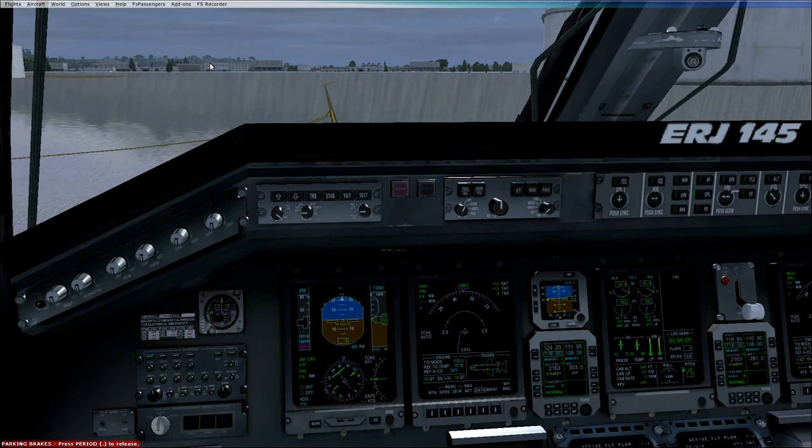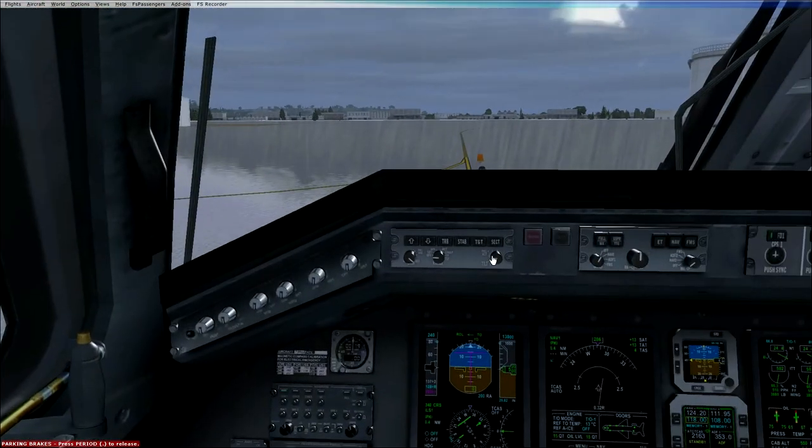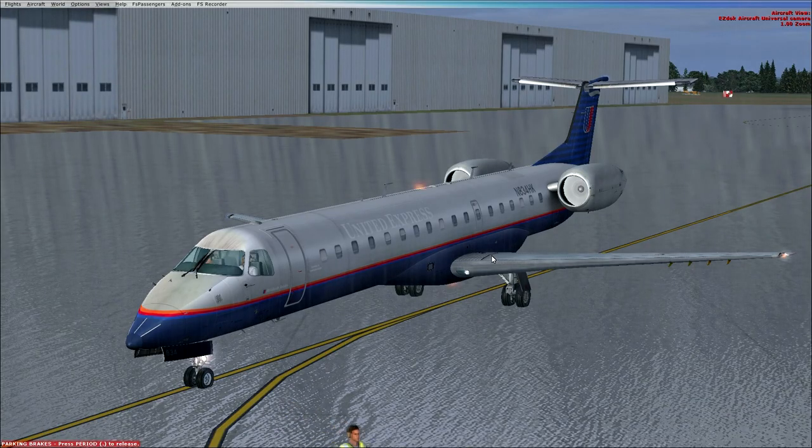Also, I'm going to add to that. Flight director, yaw dampener, set the autopilot so it's all ready to be engaged. Tow truck disconnected. Bypass being removed. Look at that, they lined us up very nicely. Perfect.